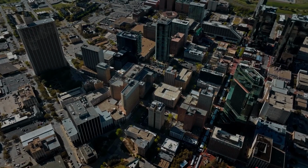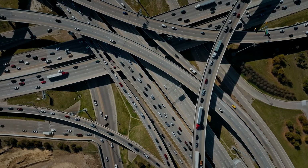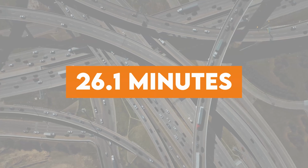Now, I share these heavily frequented locations because if you're going to live in Haltom City at some point or another, you're going to go to Fort Worth, you're going to go to Dallas, and you're going to catch a flight. But to give you a better sense of what the commute looks like overall from a Haltom City resident, know that the average commute time is 26.1 minutes, which is right about average in comparison to other Dallas Fort Worth Metroplex cities.